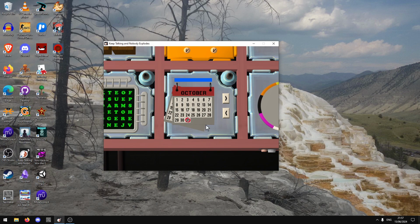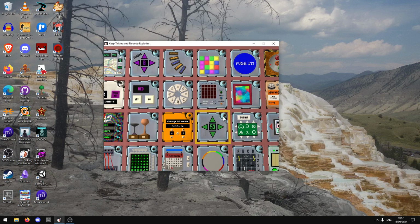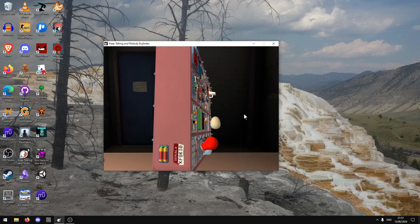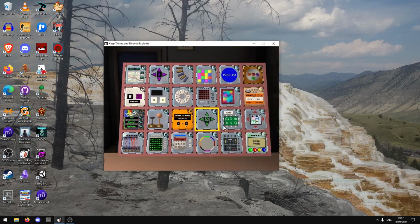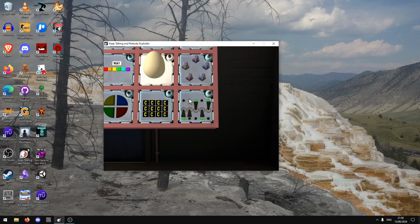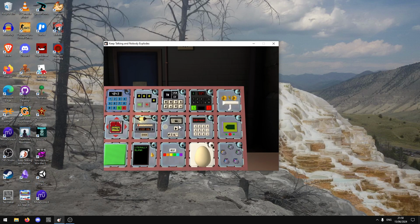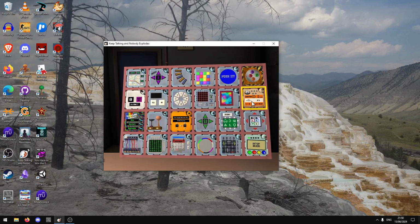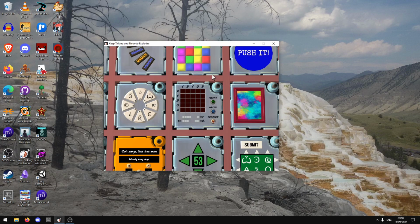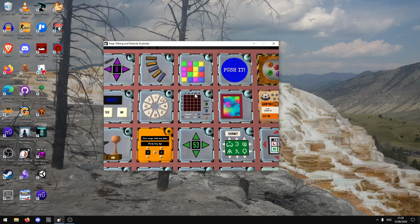Calendar is blue, October the 31st. 3-1. I believe it was Day of the Dead. European travel is orange, Alpha Bravo Whiskey, Yankee Whiskey Uniform. So Alpha Bravo Whiskey, Yankee Whiskey Uniform.